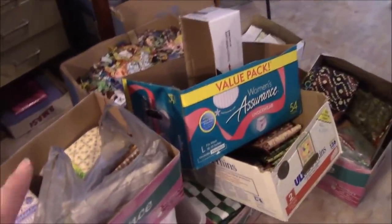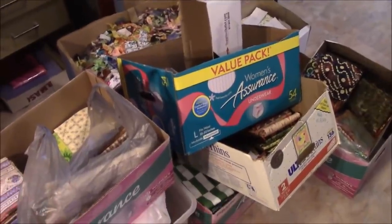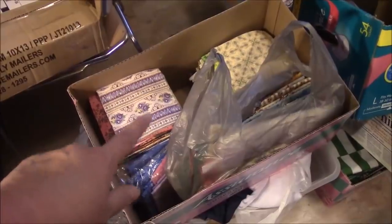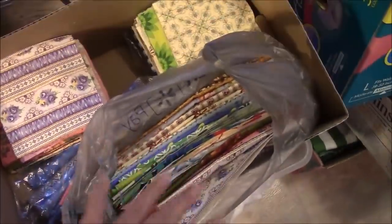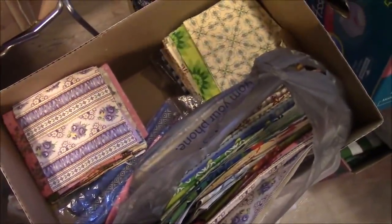Now these boxes, I know, it looks like a hot mess because I'm always moving them, but they all have a purpose. Like this is the box where I'm making all the scrappy pre-cuts for the next fabric frenzy. These are the fabrics that I've already used, anything in bags. I separate those so I'm sure to not use them again for this particular frenzy. And then I have stacks and stacks of pre-cuts, and I will be making lots with those pre-cuts.